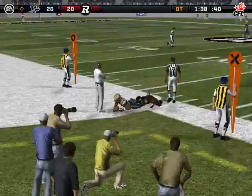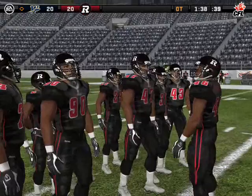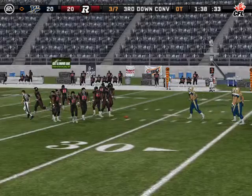Yeah, that's a tough catch to make. First, you got to get your hands in the ball. Then you got to try and protect yourself from getting knocked out by the defender. Now it's third and six coming up. Ball on the 32-yard line.